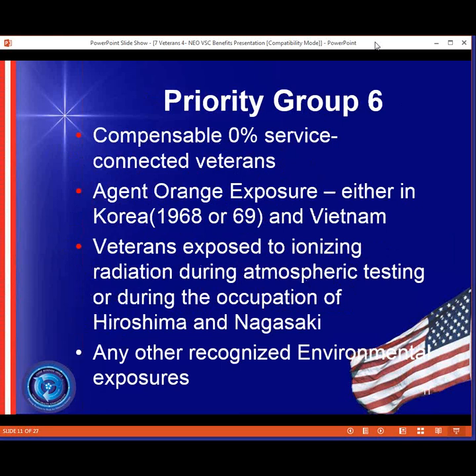Priority group 6, we have the compensable 0% service-connected veterans, those that are exposed to Agent Orange, veterans exposed to iodine radiation during atmospheric testing and during the occupation of Hiroshima and Nagasaki, and any other recognized environmental exposures.